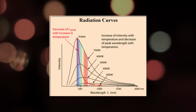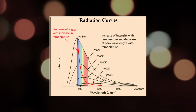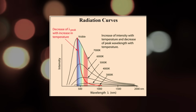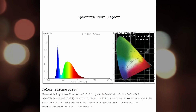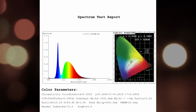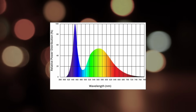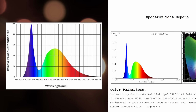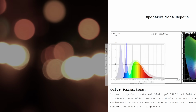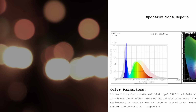Second, according to radiation curves, 6000 Kelvin has the highest light intensity before the color becomes blue. That's why it is so important to run a spectrum, blue, green, and red, report when manufacturing LED headlights and make adjustments accordingly. If you buy from a reputable company, they will run several tests to dial in as close to 6000 Kelvin as possible.